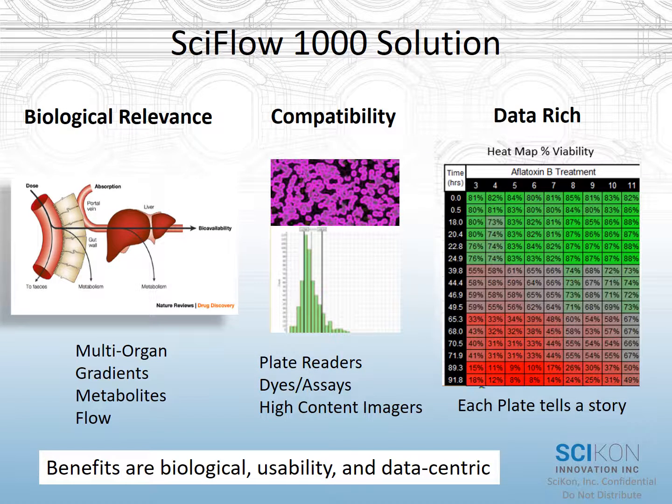What are some of the advantages of the SciFlow 1000? There's three areas I'm going to focus in on. The first being biological relevance. I'm going to get into more information about SciFlow as the talk goes on, but SciFlow 1000 is a fluidic culture system that connects together multiple wells in series in a standard tissue culture plate.